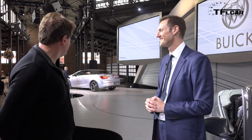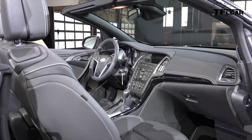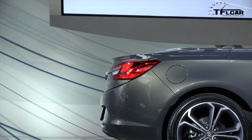It looks like you've got plenty of room for 4 people, which is obviously a huge plus. Yeah, it's a full-size convertible. 4 adults can comfortably fit in and still have some space for luggage. Now in 2014, the Mustang convertible was the best-selling convertible in the States. I think it sold just over 13,000 units. Where do you think this will fall? We're looking at probably a little bit less than that.